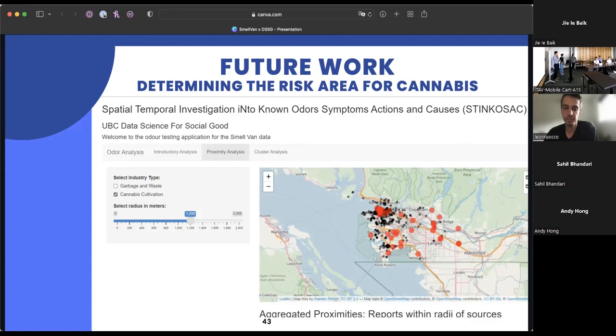All right, if that's it. Oh, just one more? I have a question as well, it's different, but I was wondering, do you think there are any potential privacy concerns with publishing the locations of Smell PGH reports because they could be used to identify Smell PGH users?